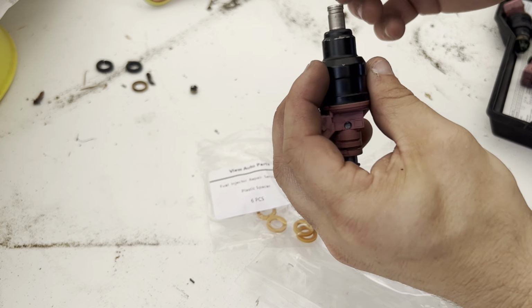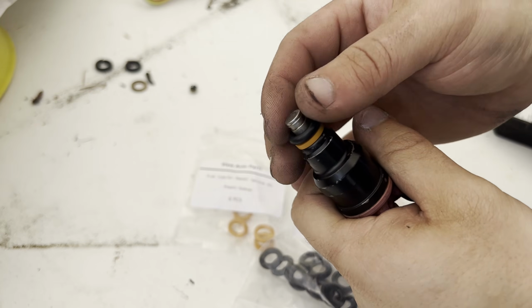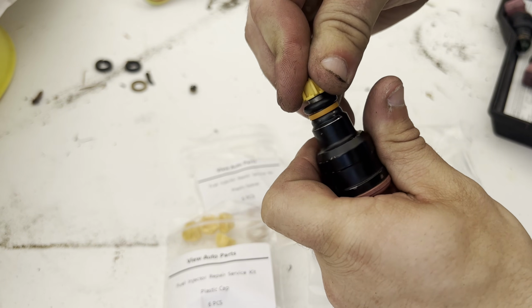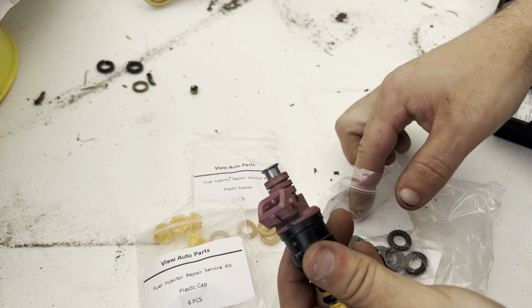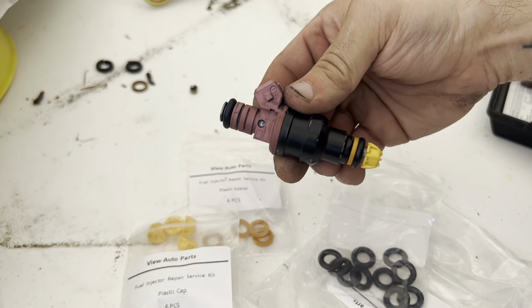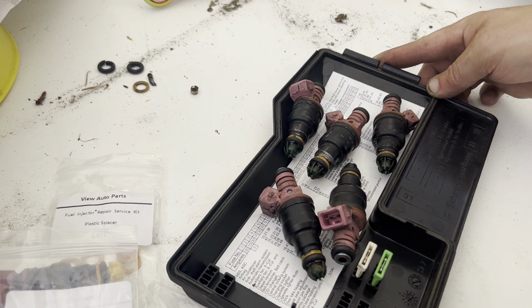Now we can go ahead, grab a spacer, pop the spacer on there. And we'll put on an O-ring. Then we can pop on one of the plastic caps. Boom. Then we just have one more O-ring to put on the top side. Boom. Just like that, we have a rebuilt fuel injector. Now, I just need to do that 5 more times.